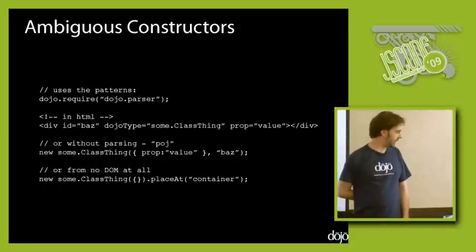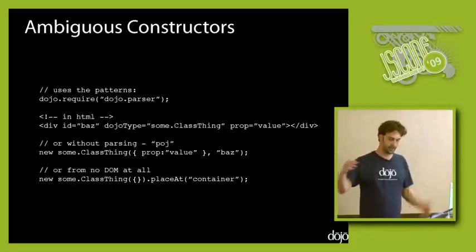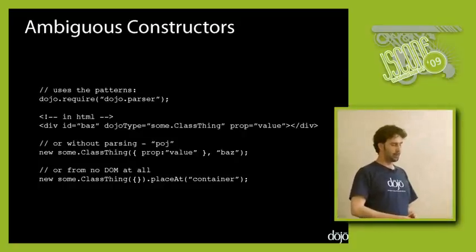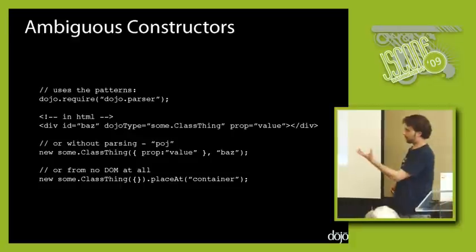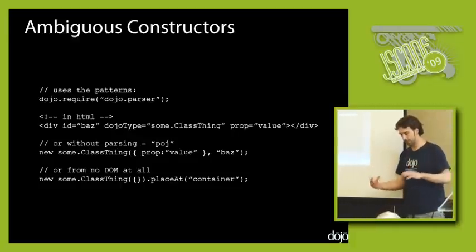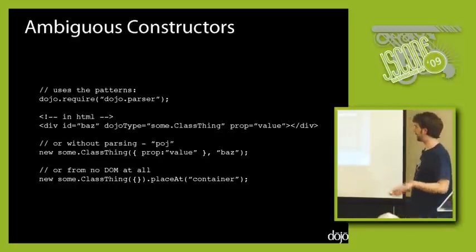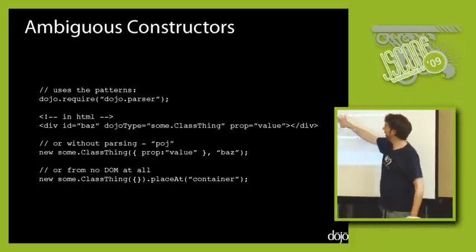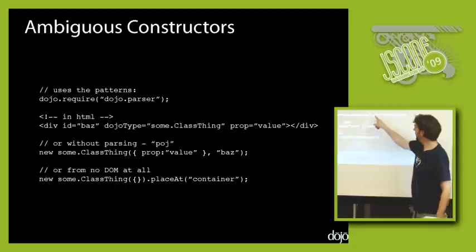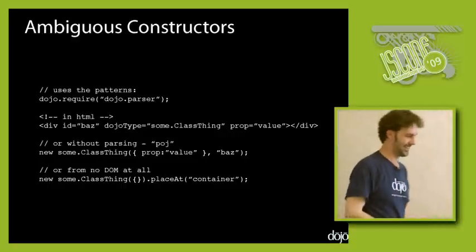So by allowing these ambiguous constructors to just mix in haphazardly, the Dojo parser is an add-on kind of thing for these. The Dojo parser will turn DOM nodes decorated with a Dojo type attribute, which a lot of people complain about, but that's not the discussion, and it will instantiate this into a new some class thing, and then it will use these properties. So these two things are the exact same everything.